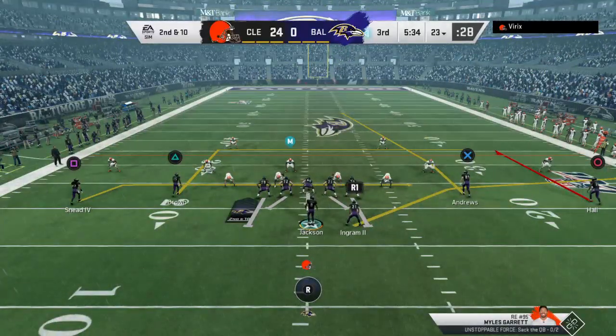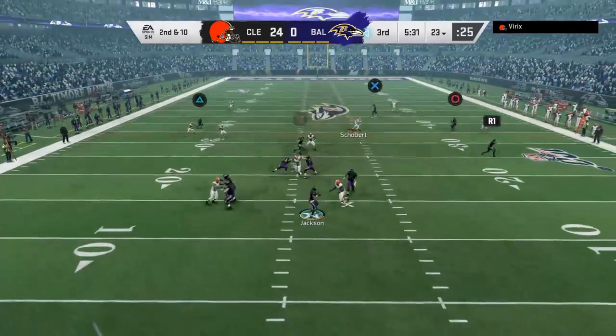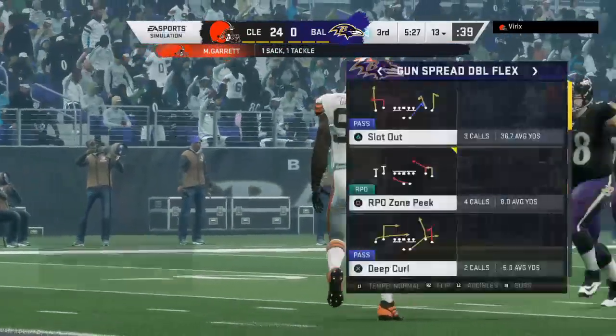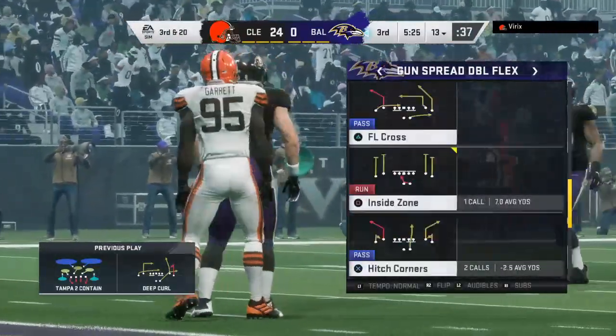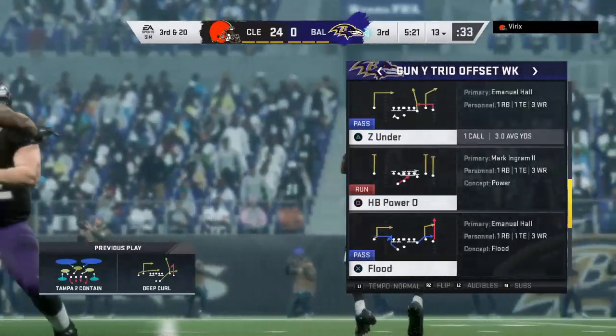Well, once again, they'll go from the 23-yard line on second and 10. Here's Jackson throwing again. And the Browns pressure gets to him that time, and he's going to go down. Myles Garrett in there to get him, and that is sack number 6 now for him on the year.